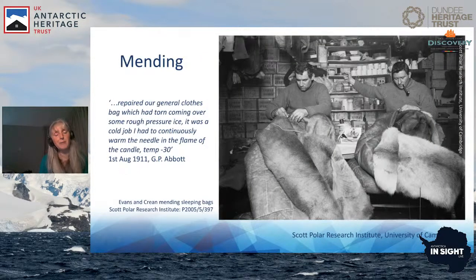Now, really important, mending is an ongoing problem. As Camilla said, coldest, driest, windiest place in the world. There's a lot of repair needed. You don't want to get cold. And yet again, we've got Abbott telling us about the difficulty of mending in cold temperatures. The photograph shows Crean and Evans sewing.